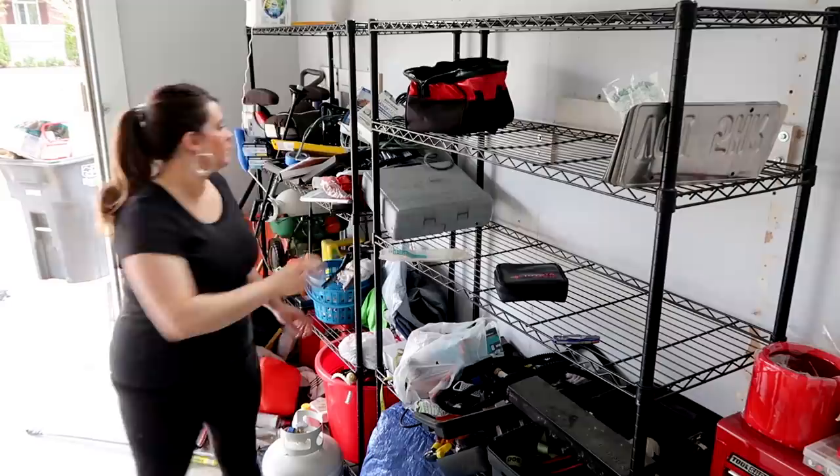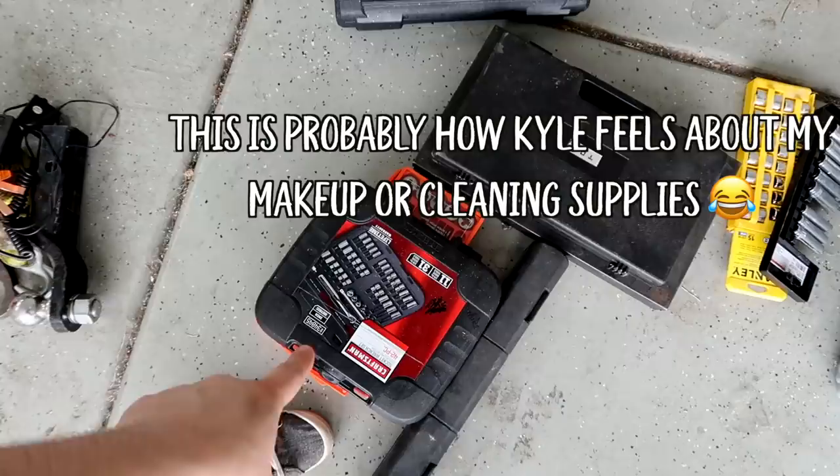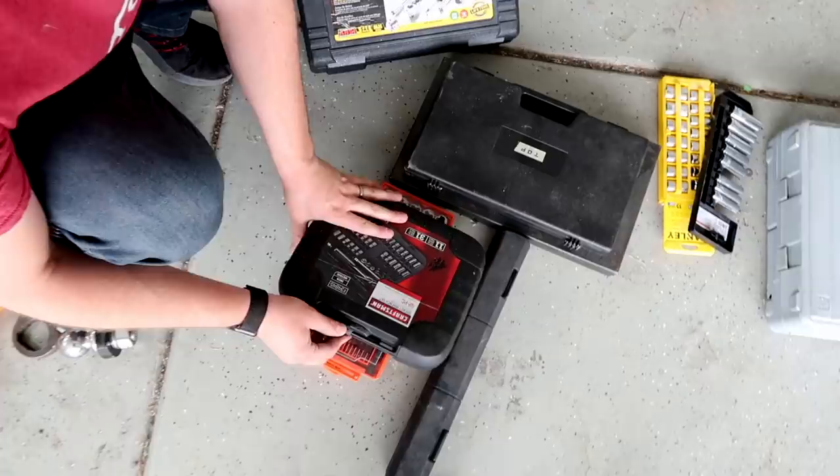Okay, are all of these socket sets? No, not all of them. Some of them are different types of socket sets. They all look the same. These two are the same. That one's a socket wrench set. That one's a socket wrench set. No. Here, let me show you. I'll give you a little education as to why.